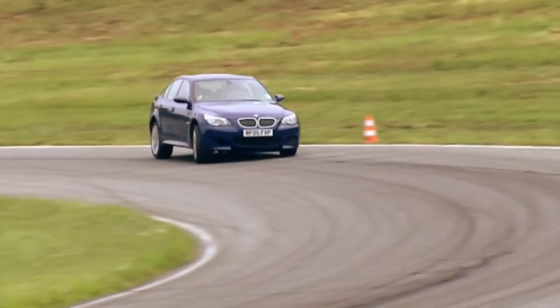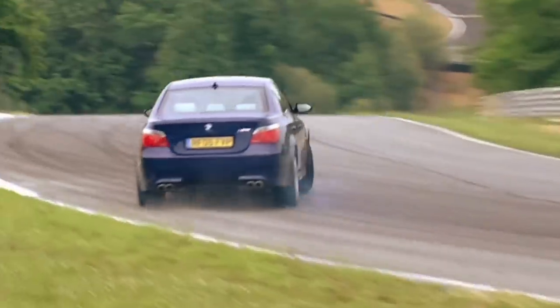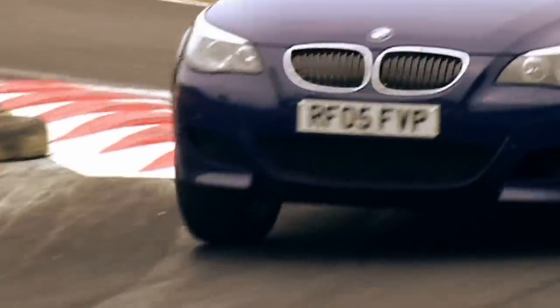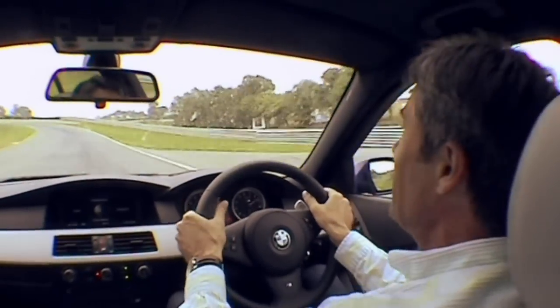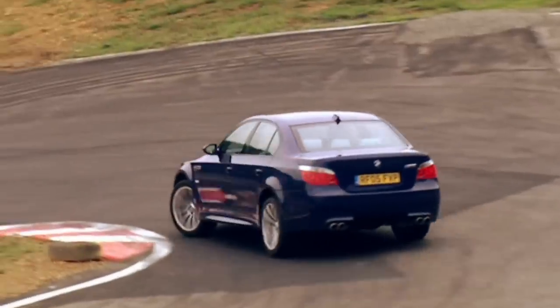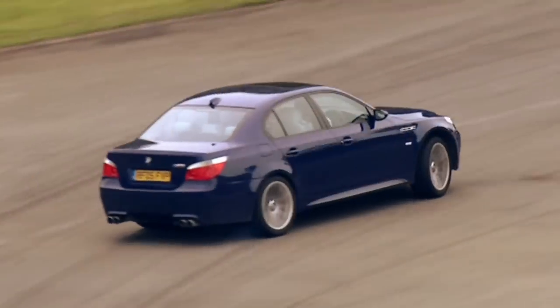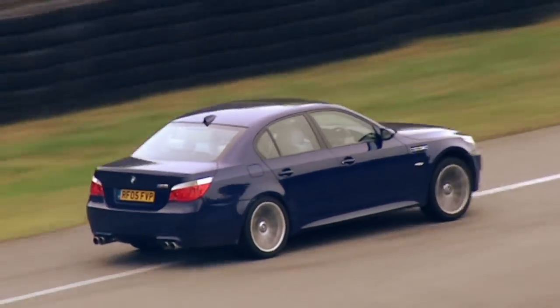You have to remember the M5 is a big, heavy car. You've got to have a little bit of respect. That weight just throws the front out. And then, of course, when you're braking in long braking distances, you just need a bit more room. The car's slightly lazier in its reactions. Amazing thing is the brakes are holding up brilliantly for such a tight circuit.